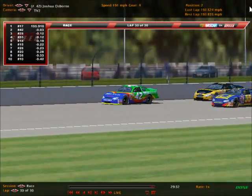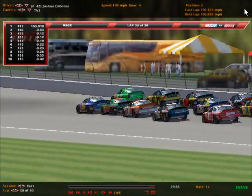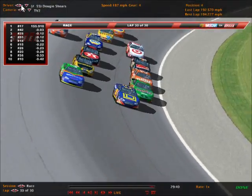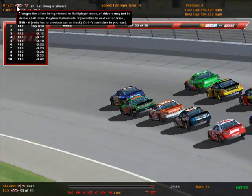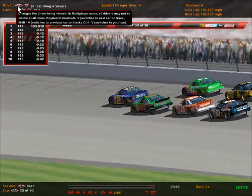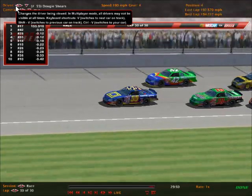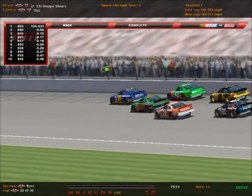Side by side they go. Osborne and Shears side by side. And here comes Dougie Shears for the lead. Seth Cole, he could be a factor right here. Out of the 4th turn they come. Dougie Shears takes the lead. Osborne goes outside, but nothing doing. Dougie Shears wins at Michigan.